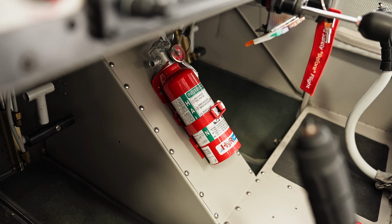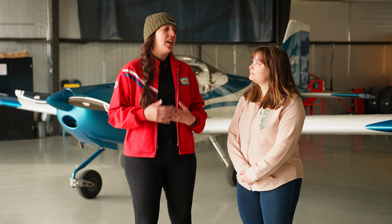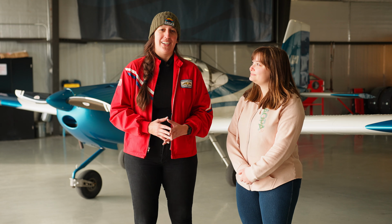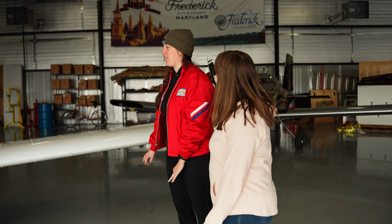If you were flying over water outside of glide distance to land, you would also need to show them where the life jackets are and where any rafts are. If you're flying in the backcountry or in Alaska, you'll have way more survival equipment and you'll also need to show them that. So this is our lovely RV12 that I'm going to introduce you to today.